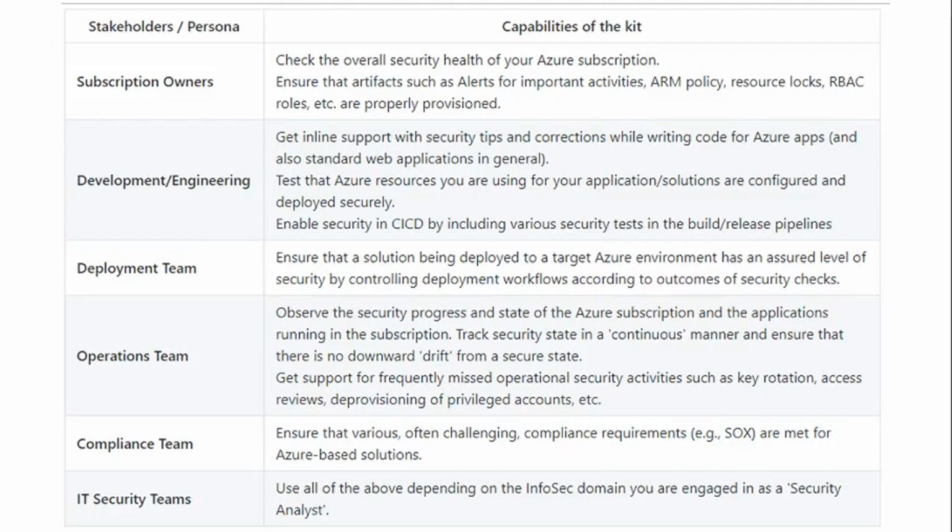What do you want to use the Secure DevOps Kit for? For security, it is everyone's job. It does not mean that if in the university the lecturer does not teach about application security or cloud security or network security, then you do not need to learn.